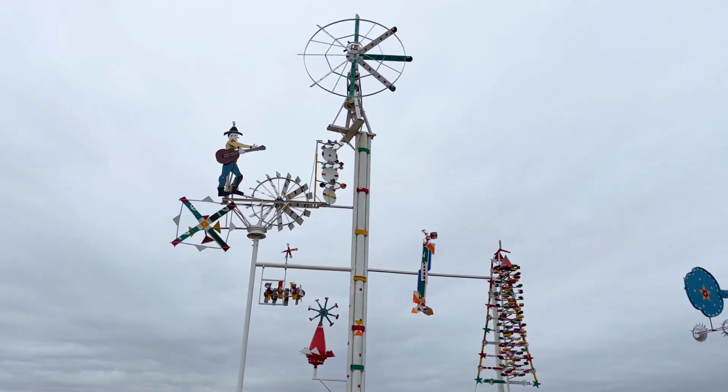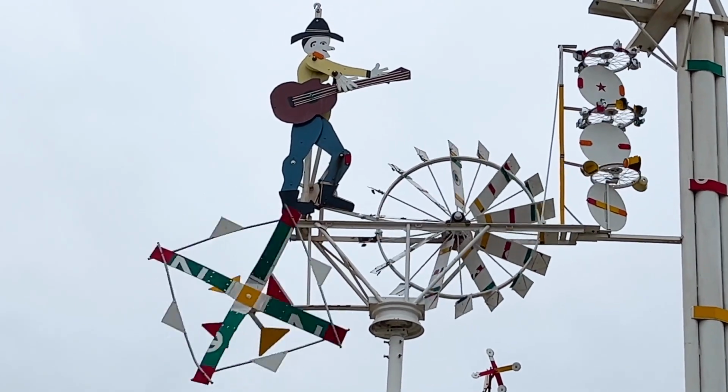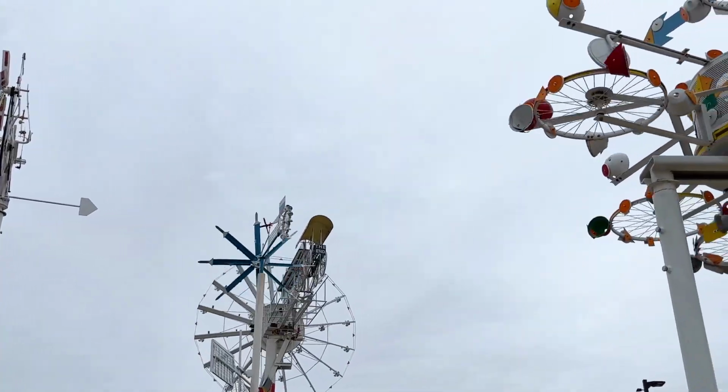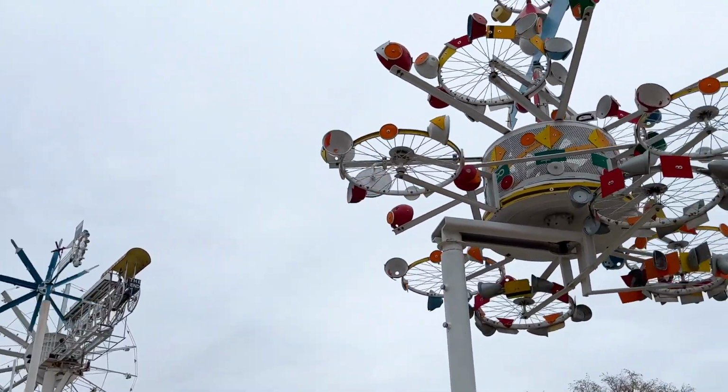Here's the guitar player. He's on one of the beer labels. Is that the one you held up? Yeah, I did. There he is. You can see the bicycle parts in this one. Lots of bicycle wheels.